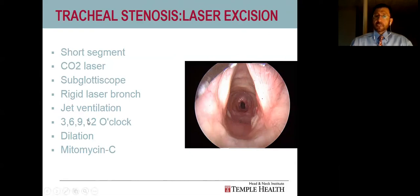I wrote here 3, 6, 9, and 12. In reality, you have to be careful posteriorly, because remember, the posterior tracheal wall is membranous. If there's no significant scar, you don't want to laser back here because you run the risk of getting a fistula. And if there is scar, you have to take care of it very carefully so that you don't overshoot and cause a problem. So we make our laser cuts followed by dilation and mitomycin C.